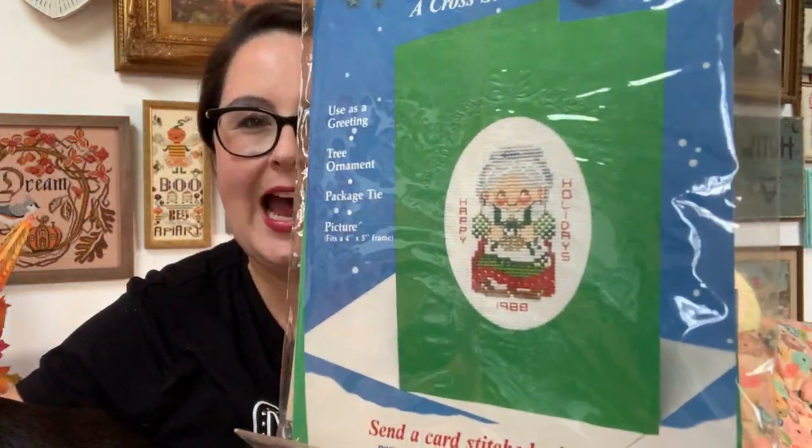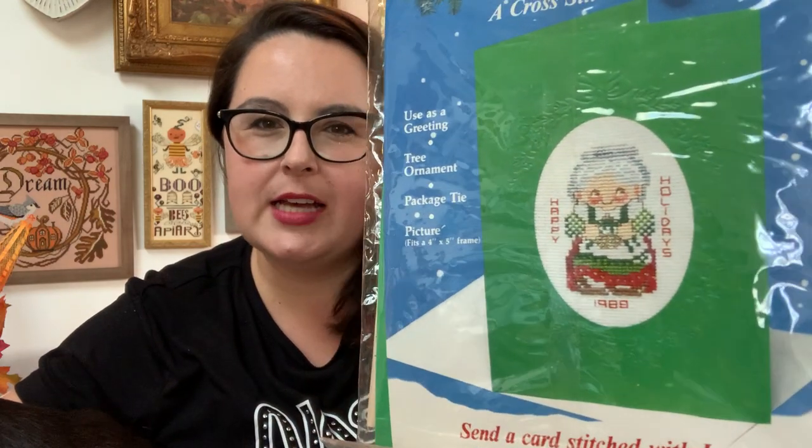And then it's supposed to say happy holidays. She's supposed to be holding a purse. I took the purse out. Purse, I say pockets, not purses. The stitching bags are different though. That doesn't count. Your stitching supply bag.